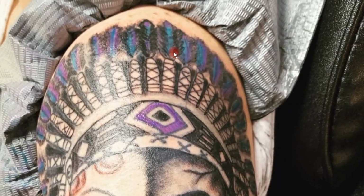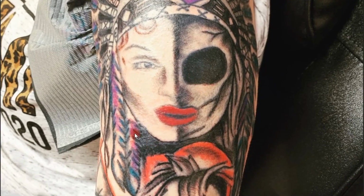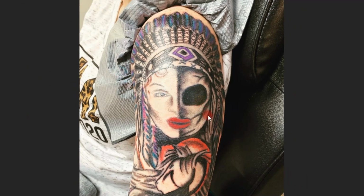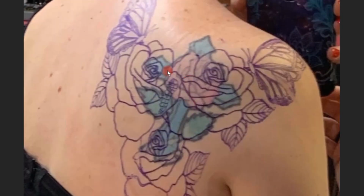Look at all this scraggliness on the feathers, no intentional texturing or anything, just lazily whipped it all in there. I can tell she has a real hard time applying colors. All of it just looks patchy. No blending, just one solid tone of red on the lips. That's why it looked flat and cartoony. I am not sure what she was going for here, but man, this one got worse. And to be honest, I feel bad for this person wearing it. Oh, man.